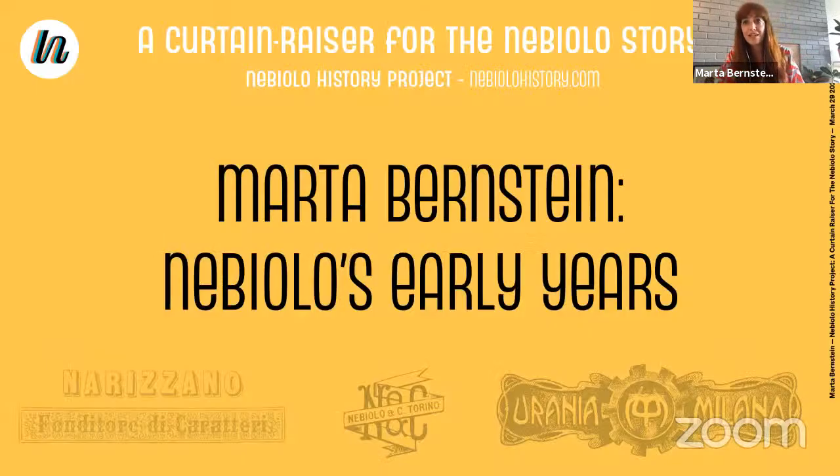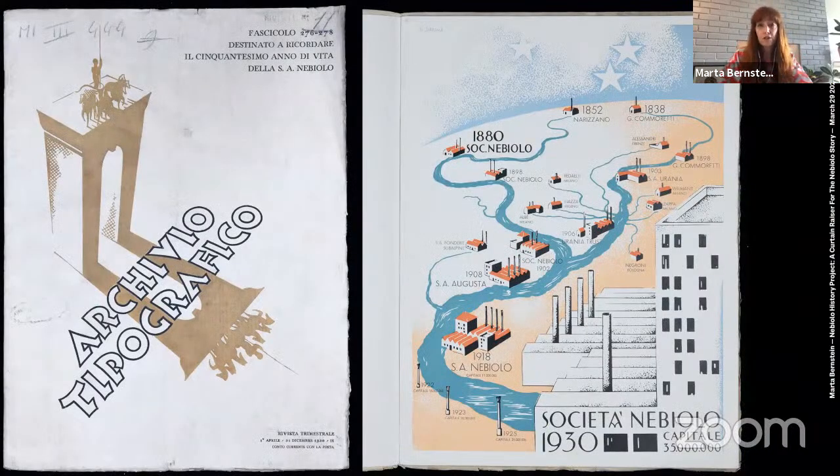My job today is to walk you through Nebiolo early years, so roughly the first 50 years of the story of the company, which is actually the story of two companies. You can see here in this illustration from 1930 on Archivio Tipografico, that was the magazine that Nebiolo issued for many decades.